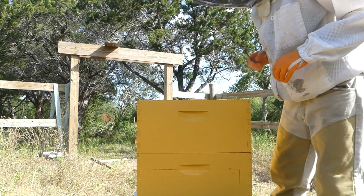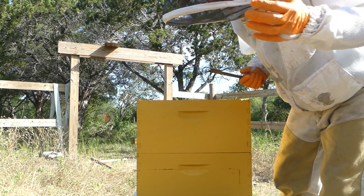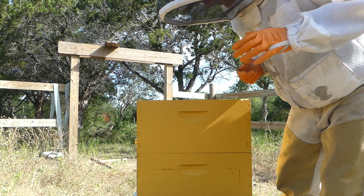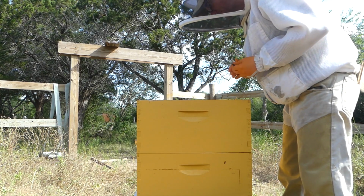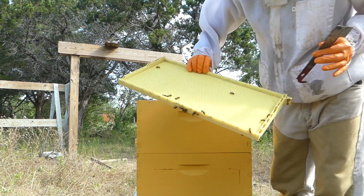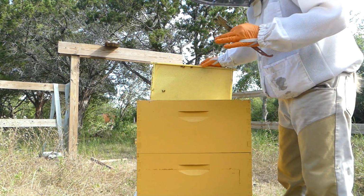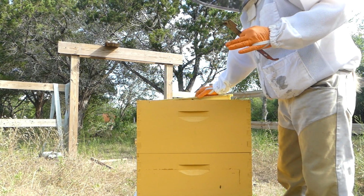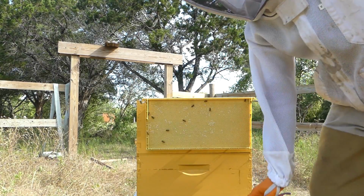This hive has a lot of ants. The teeny tiny ants, I call them sugar ants or crazy ants. They dance around real crazy. I can just tell by looking at the top, they still haven't done a lot of building. I'll give you a look in a second. Just nothing on it yet. So I'll give you a look up top. We'll pull a couple of these frames and then we'll get into that bottom box.